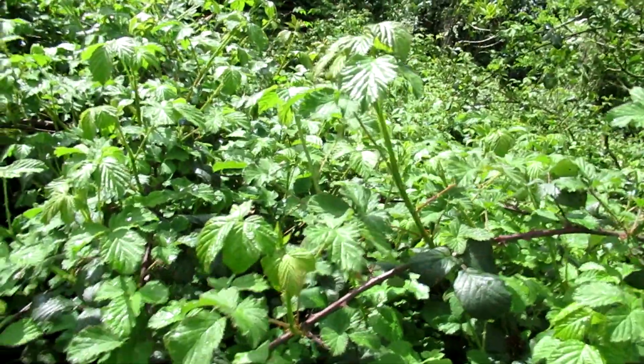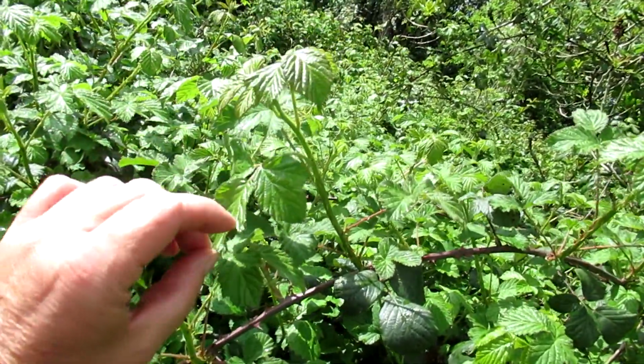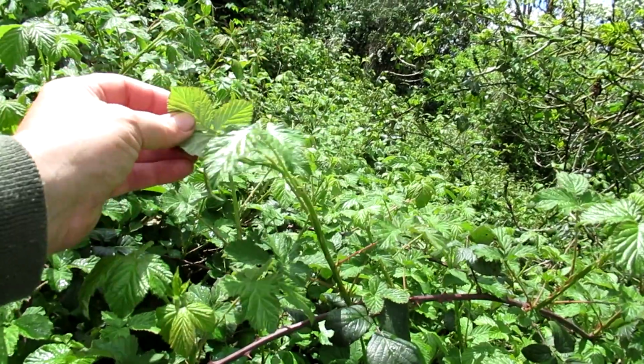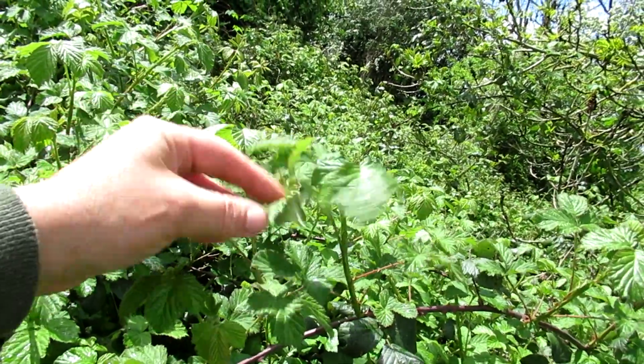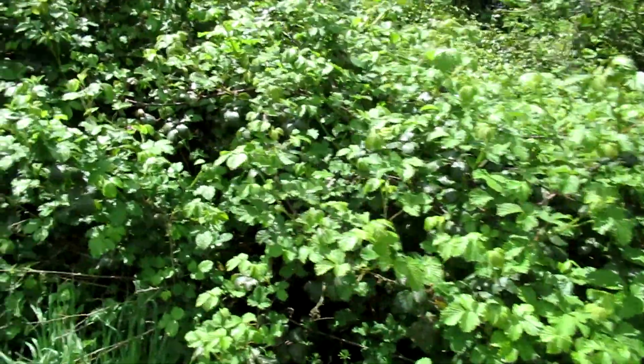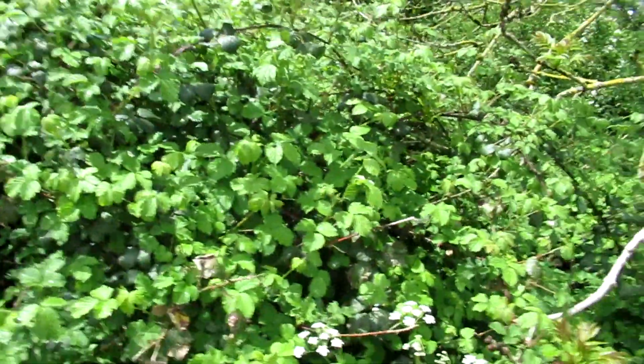Here's another thing we can eat that apparently I saw online. Just the very tips of these brambles. Just the very tip bits. It's got thorns on them. I was going to try one, but it's got covered in thorns, so I don't think I will.